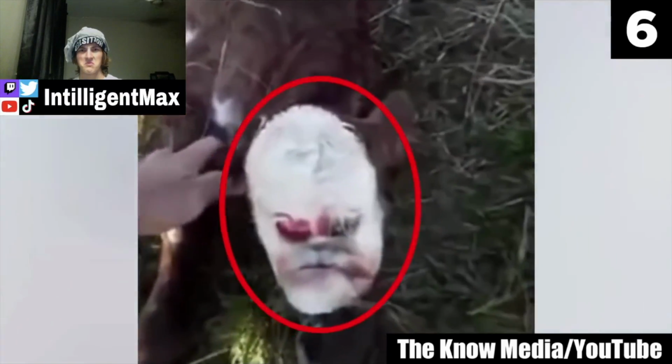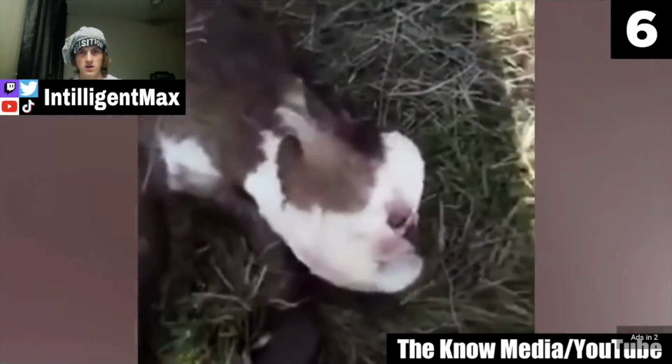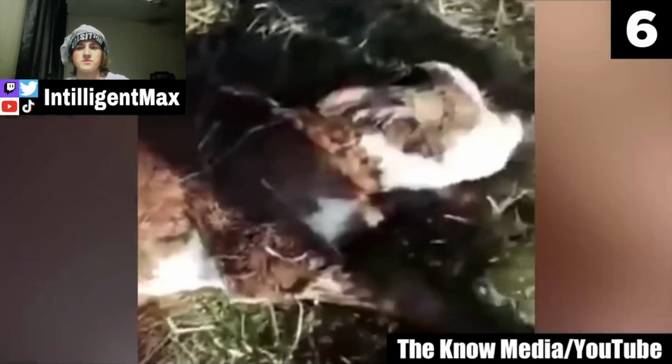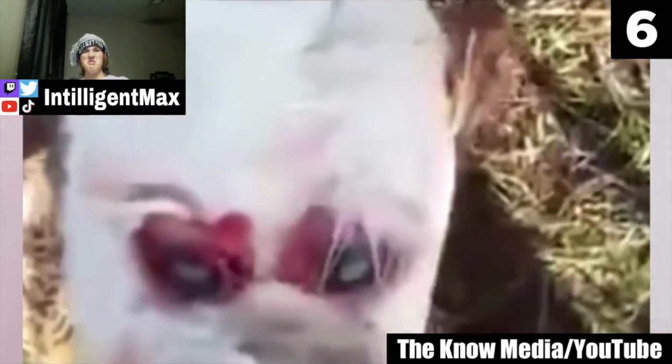Number 6. Mutations are not an uncommon occurrence amongst calves, but they are rare enough that witnessing one might surprise. Born in Villa Ana, Argentina in September of 2019, it did indeed surprise its owners, as it appeared to have a human face.